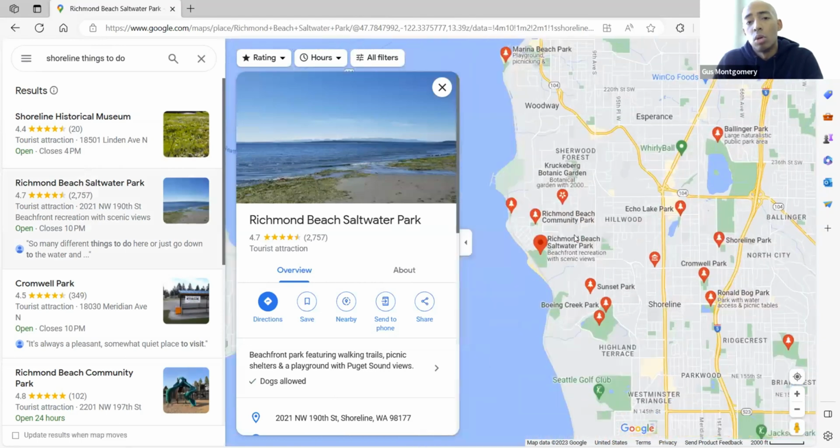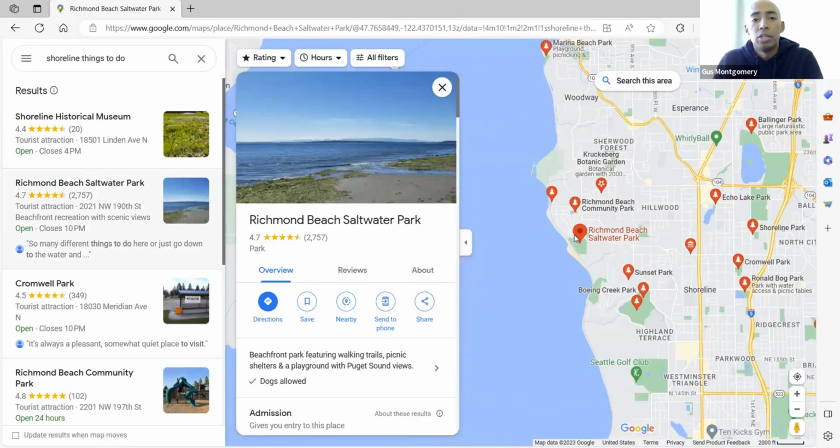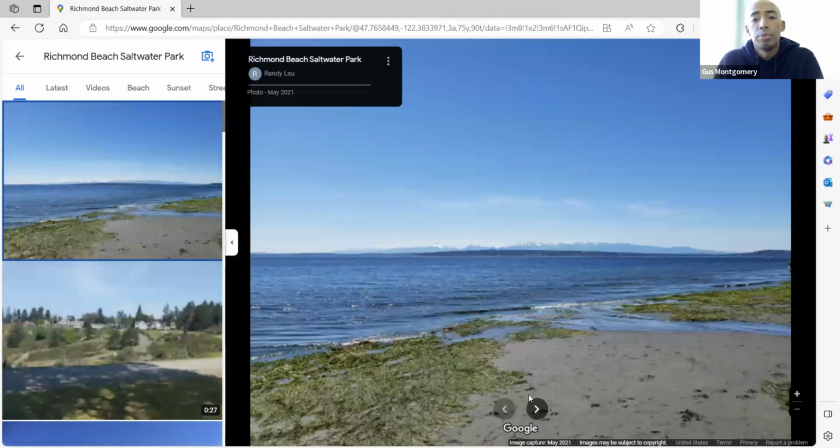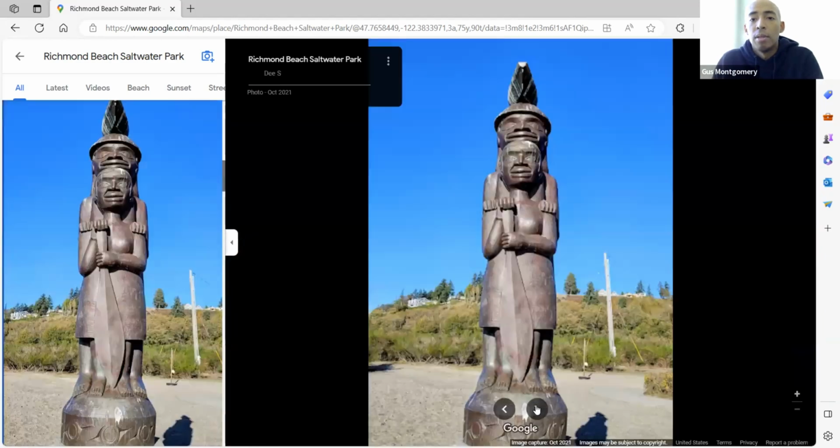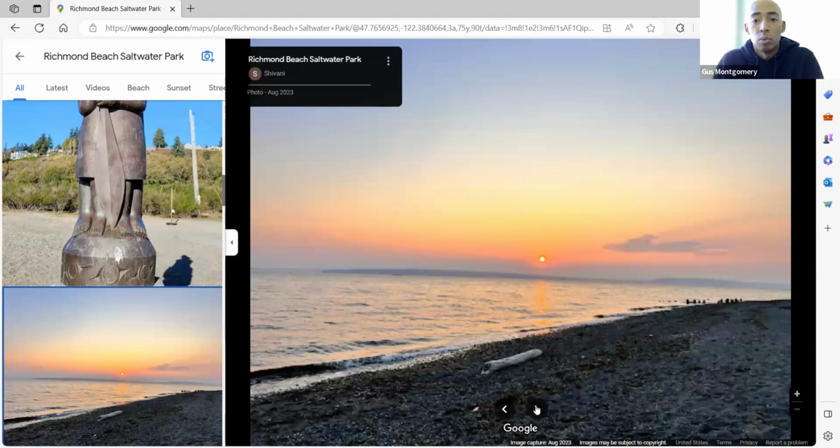First on the list, I want to recommend is Richmond Beach Saltwater Park. At Beachfront Park, you got walking trails, picnic shelters, playground with beautiful Puget Sound views. And Shoreline makes it a very popular suburb of Seattle that people seek when they're looking to buy a home. So definitely want to highlight Richmond Beach Saltwater Park.